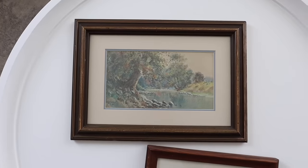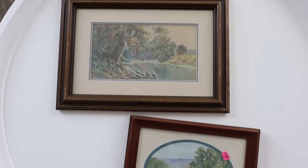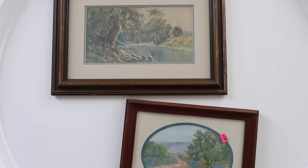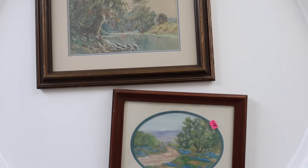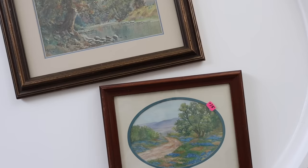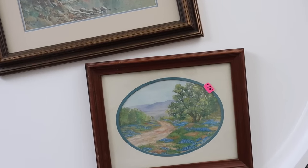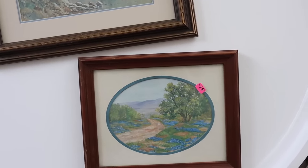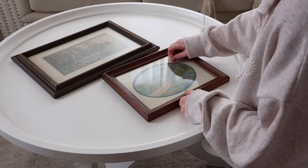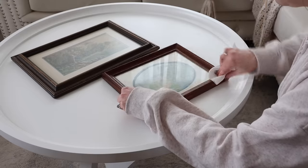Here's a look at them before. Again, very pretty, but I feel like they will match our home so much better with a gold frame. So I got this antique gold rub and buff from Amazon, and I'm just gonna put a glove on, clean these frames up, and start to add this rub and buff, and it absolutely transformed these frames. They look so much better now, and I feel like they were made to be gold. They just look so pretty.